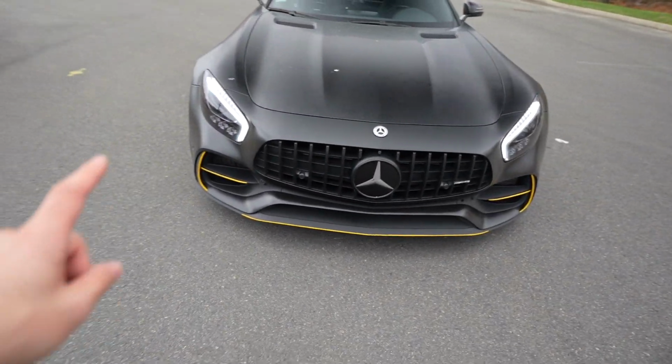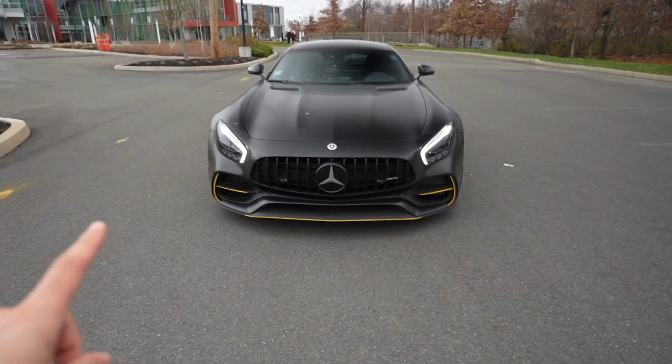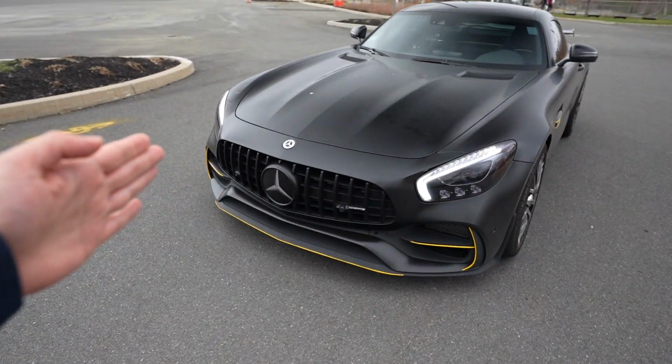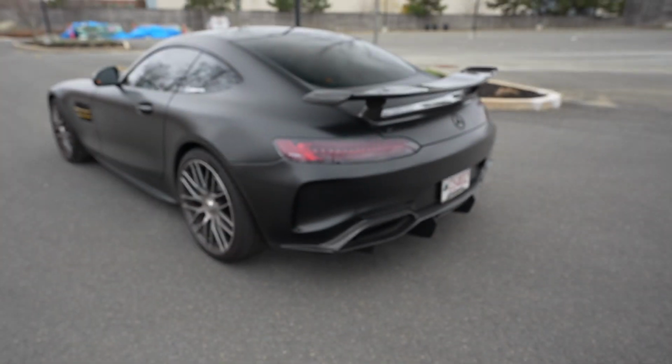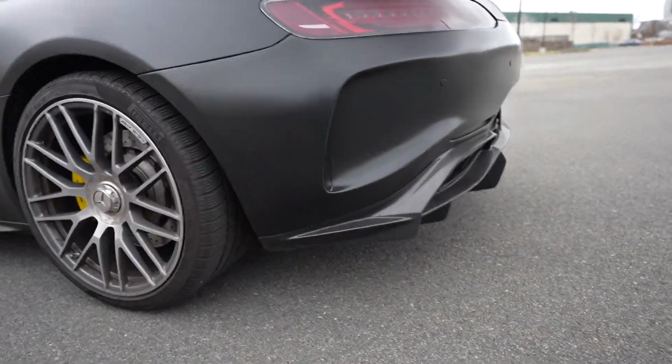As far as I know, the GTC, GTS, and GT, they have the same front bumper. GTR also a little bit lower, slightly wider. Also on the GTR and GTR Pro, you get a titanium catback. On the GT, GTS, GTC, you get the stainless steel one.